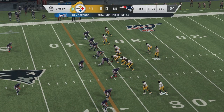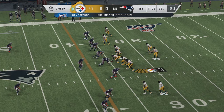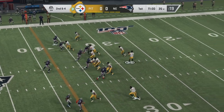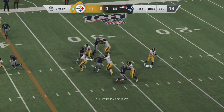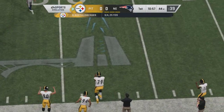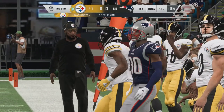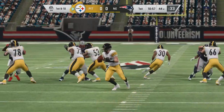Six yards was the pickup on the last completion, so here's second and four. Now Roethlisberger. Throwing the out route and complete. That's Washington. And he goes out of bounds just shy of the 45. It's a first down on a gain of 10.